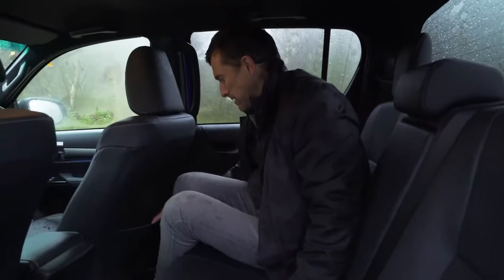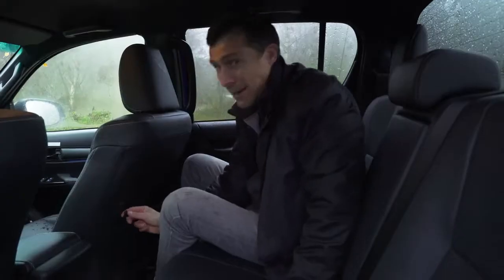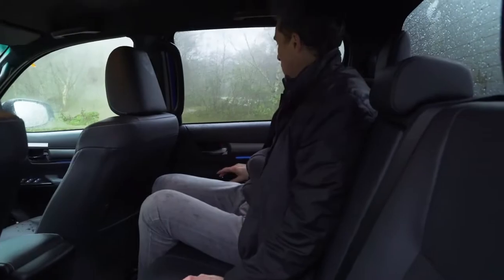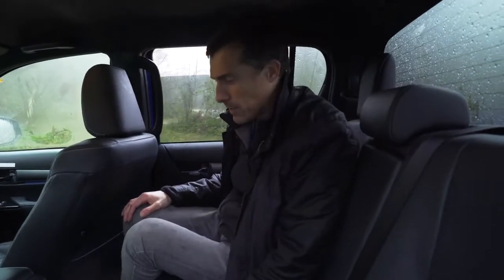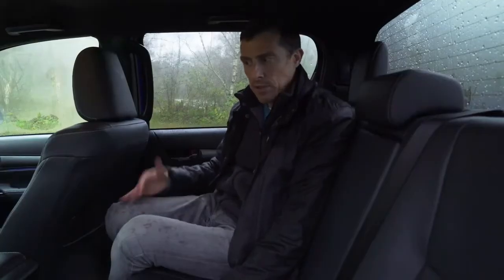There are a few cool practical features though. So as well as these little pockets on the seat backs, you have these little hooks, and apparently you can hang 4 kilos off them if you happen to have 4 kilos with you. Some decent sized door bins down there, and look, the windows go all the way down, which is great for kids, especially if their iPads have run out of battery, because there's nowhere in the back here to charge them. If you've got really young kids, look, you do have Isofix anchor points to fit a baby seat in here. Okay, let's check out the reason why you have a pickup. It's low bed, which means I've got to go back out in the rain.